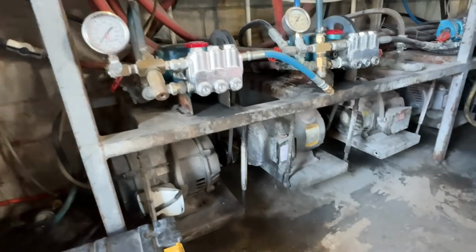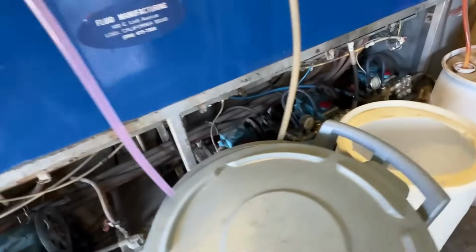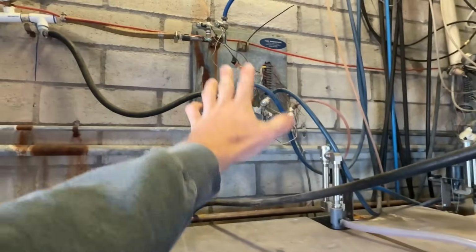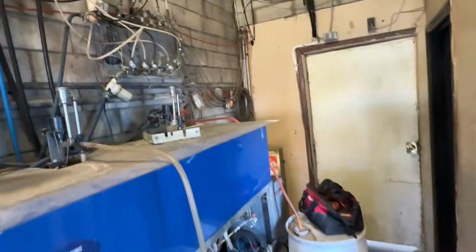Pumps look pretty good. Motors look like they're kind of old, but hey, if they work, you use them till they work and then change them out when you need to. But all that's going to go, we're going to rip this out because of the new low pressure wall mounts.